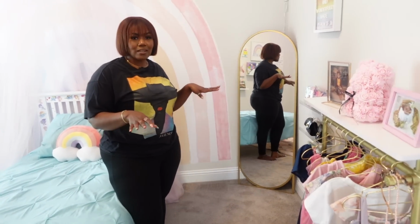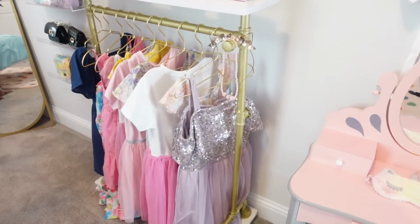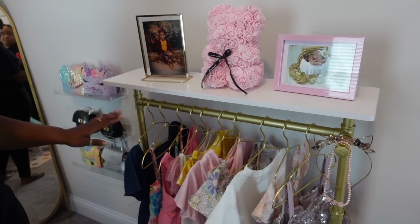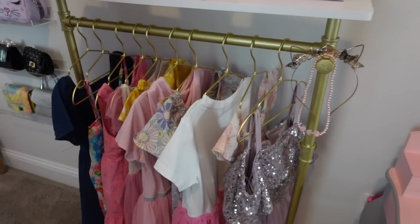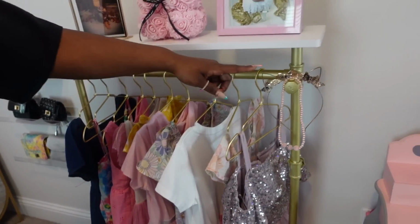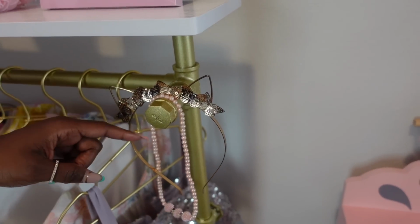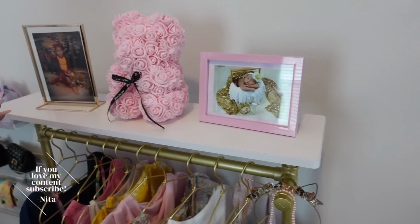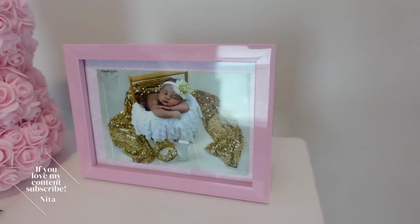I told y'all Jada loves dresses, so I wanted her to have her little boutique closet area. I got this from Amazon, and then I got her the gold hangers and put some of her favorite dresses on there. It also has this little bar, which she uses for her headbands, necklaces and bracelets. So that's hers. And I just have some of my favorite pictures of her.